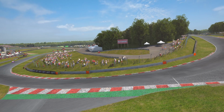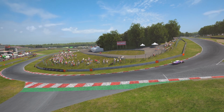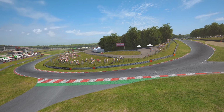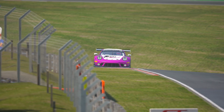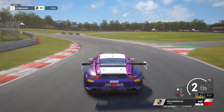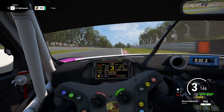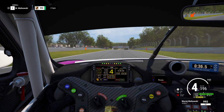There's a lot to be gained here in this corner, it's very technical, very long. You can experiment with different approaches: brake a little bit later, apex a little bit later, maybe apex a little bit earlier, keep the car sometimes a bit wider on the entry, sometimes a bit tighter on the entry. There's a lot of different approaches, and probably different cars and different setups will require a slightly different approach.